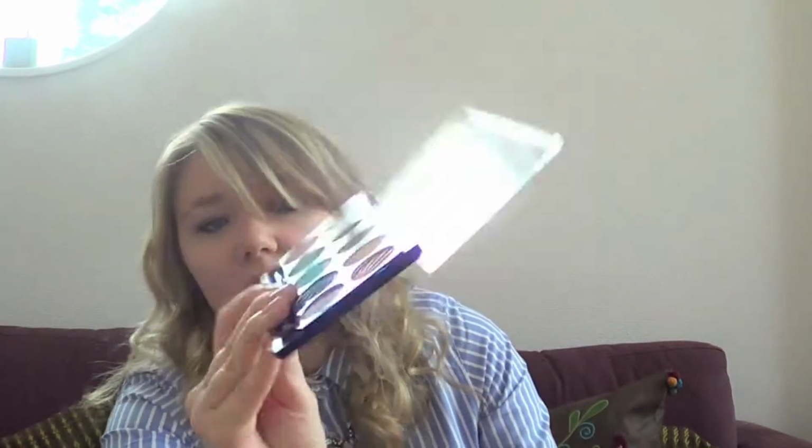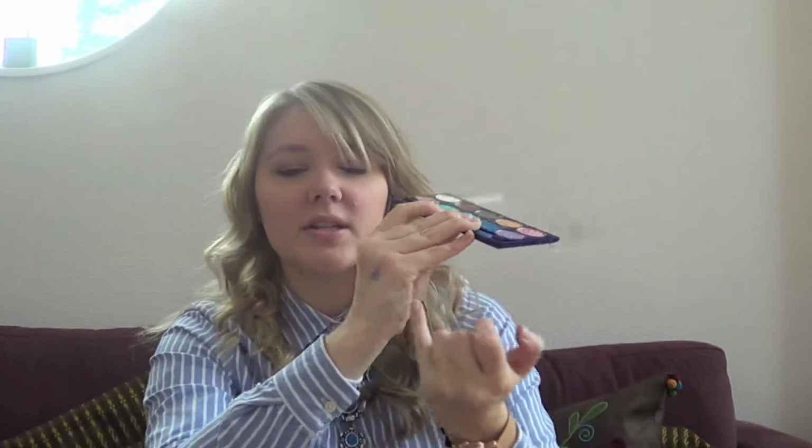like the pigmentation is so bad. It's not good at all. Like, you can swatch one, like this white one. It just disappears on the skin. They're so bad. But at least I didn't spend a lot of money on it, so I didn't lose that much by buying it anyway, so that's a good thing.